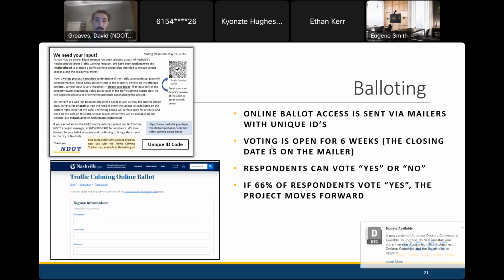The ballot period is going to be open for 6 weeks. So we chose that because we want there to be plenty of time for people to receive the ballots, maybe talk to their neighbors, make sure they're aware of the project. But we also don't want it open for months and months and drag a project like this out because it is addressing a safety concern that we have.